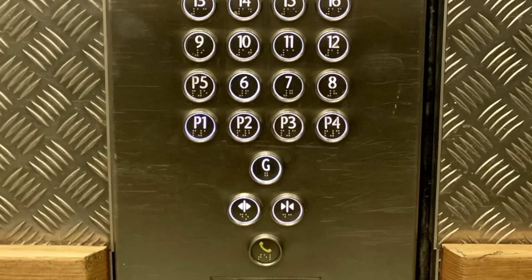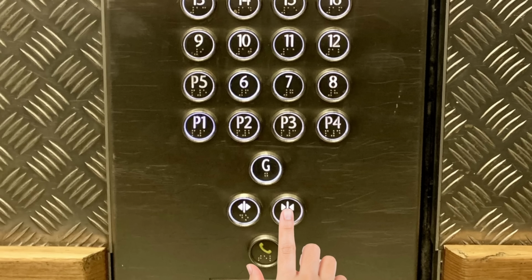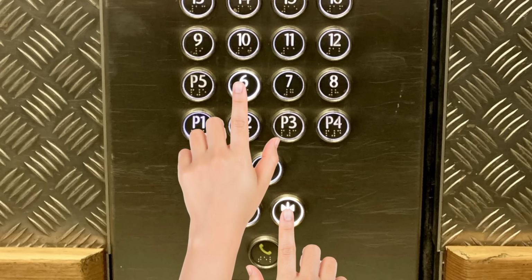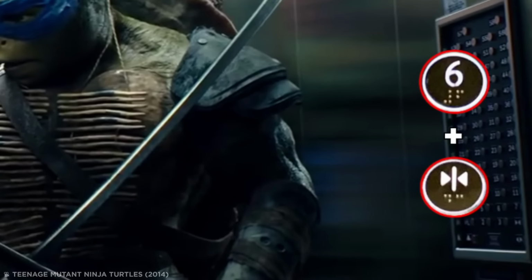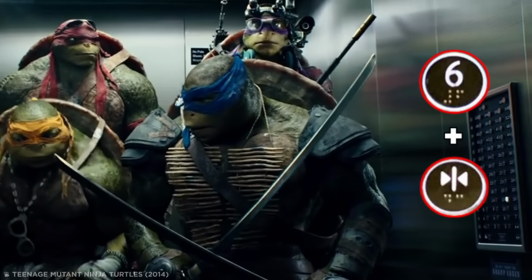For a lot of elevators, the express mode is activated by holding the close door button, then pressing your floor number. Keep both buttons pressed until the elevator starts to move. This should let you go directly to your floor without stopping.